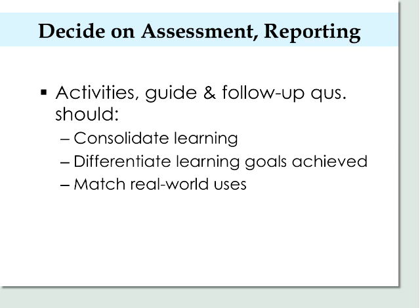The last thing you need to do is think about your assessment and reporting. The first key is to think about what is going to consolidate students' learning and what is going to match how they would use this material in the real world. The other thing you want to be doing is looking at how you're going to differentiate who has achieved part of the goal versus all the learning goals.